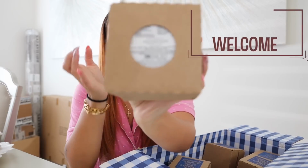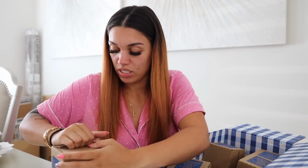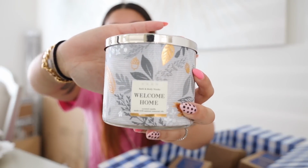We have Welcome Home, a Welcome Home scented candle. It's really freaking pretty. Okay, you ready? What is this, Welcome Home? It's okay. This one is my least favorite so far out of the 3 that I've already smelled. This one is definitely my least favorite. The blueberry maple pancakes was a 7 out of 10. I'm gonna give this probably like a 5 out of 10. It smells good, but it's just really, really sweet. Like really, really sweet. So that one is like one of my least favorites.